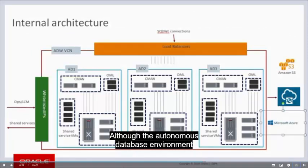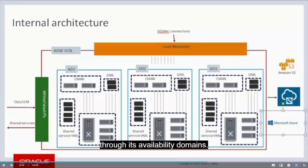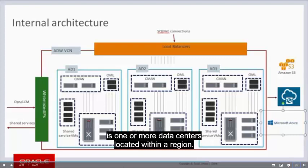Although the Autonomous Database environment is hosted on Exadata systems, which themselves provide high availability by the nature of the Exadata architecture, the Oracle Cloud Infrastructure data centers on which they are hosted provide an additional level of availability through its availability domains. Autonomous Database is hosted in regions and availability domains. A region is a localized geographic area, and an availability domain is one or more data centers located within a region.